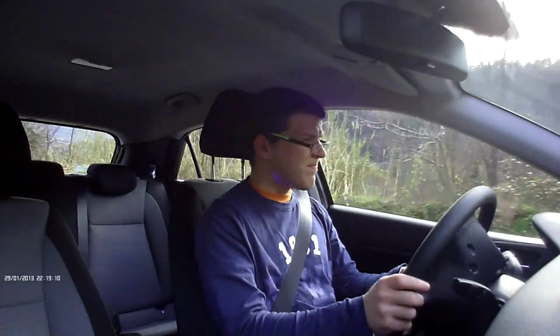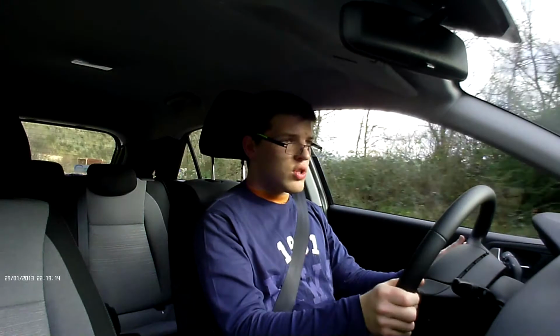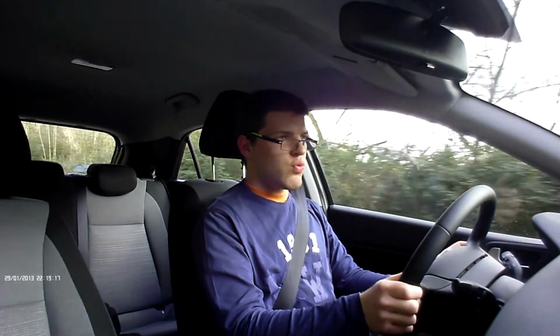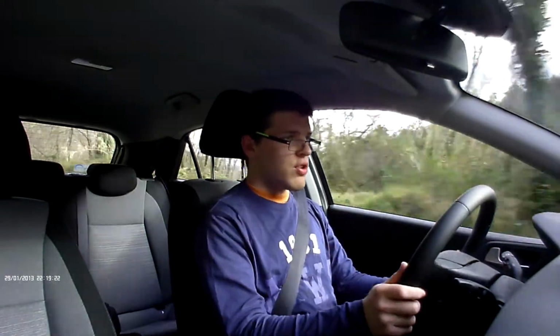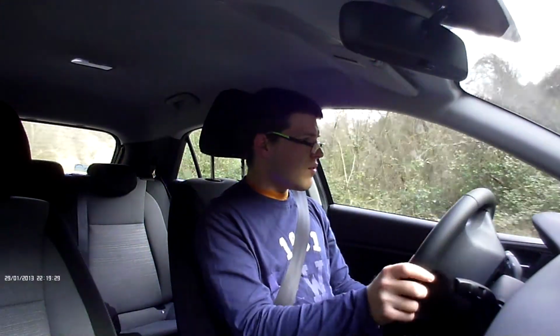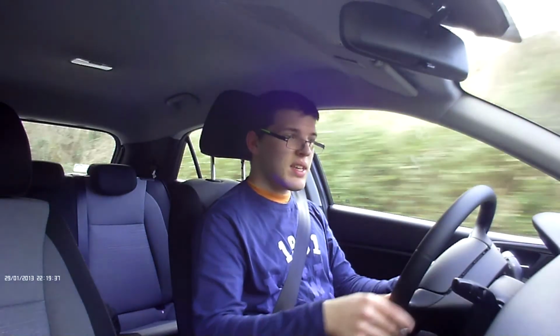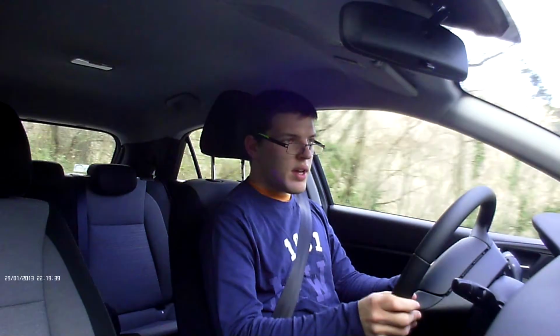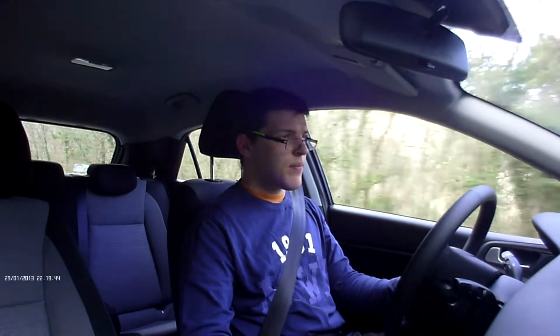This 1.4 naturally aspirated petrol engine produces 100 horsepower, and on this road, yeah, it gives me quite a bit of nice acceleration out of the corners, but it's a bit old-fashioned, and some of you might like that. It's not the fancy 3-cylinder turbo 1 liter, which Hyundai says is coming, but for now you have the choice of old engines.